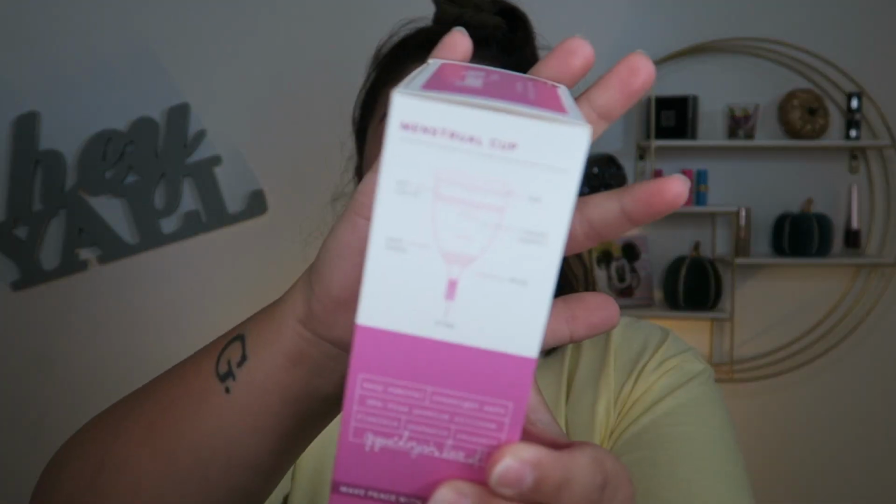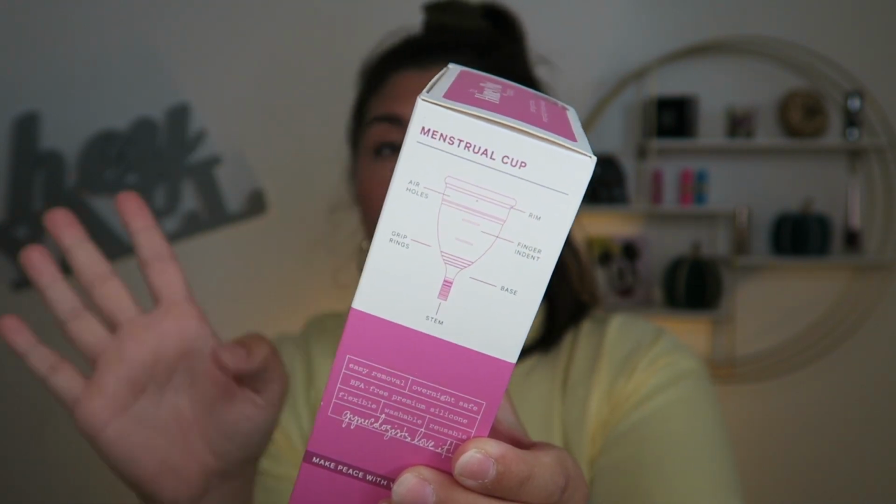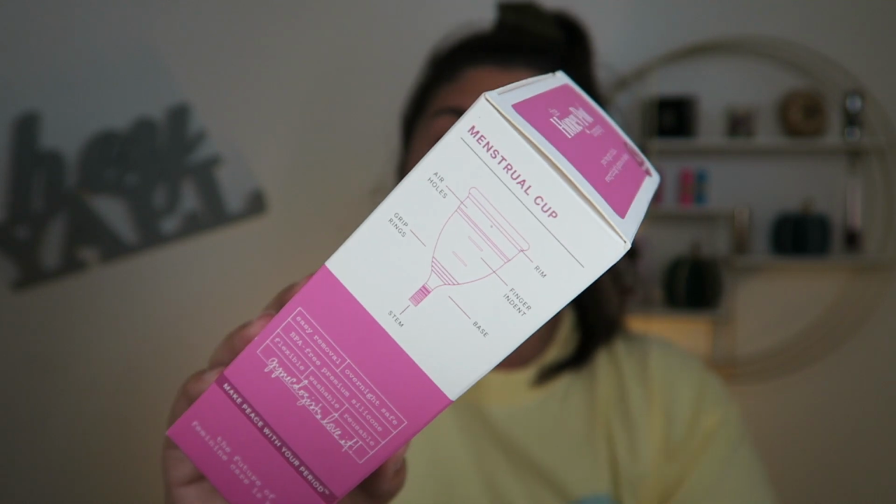This is what they look like, essentially, if you guys are wondering. Here's a little diagram on the side here. They are definitely not as bad and not as freaky as they seem. I highly recommend them, especially if you have what I will call a normal, light to normal flow. For me personally, I like to get up in the morning, take a shower, empty it out in the shower, clean and do all my stuff, and reinsert it. I wear it all day long, and then I do the same thing at night, and I go like that through the end of my period.